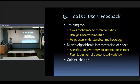And culture change. This is worth mentioning. I've seen a lot less willingness to accept tedious manual processes out in the field. People are like, well, why am I doing this? Why can't we automate this? Which is a good thing to ask.